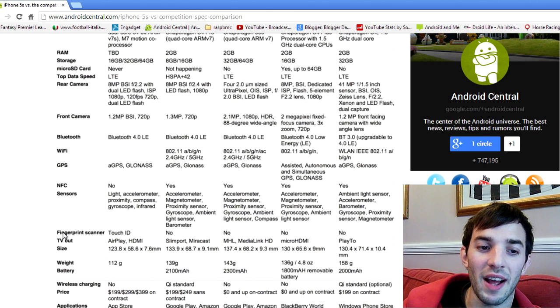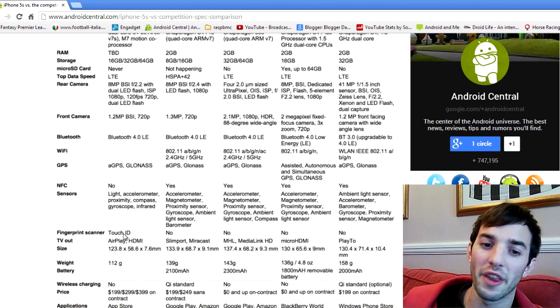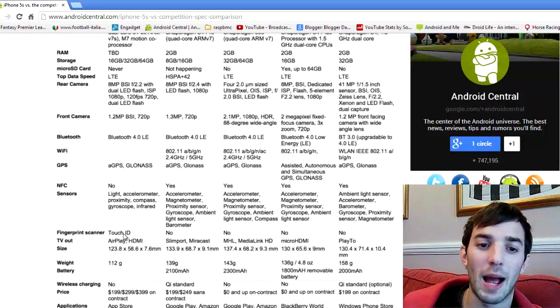Now you can see here we've had to add this fingerprint scanner, and you can see Touch ID. No other phone has this, so that is an exclusive for the iPhone 5S right now, and it's pretty cool. Basically, you can unlock your device with it. You can also pay for apps and things like that.